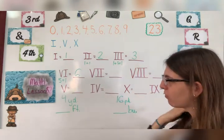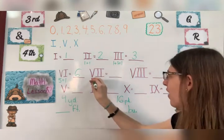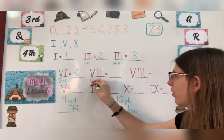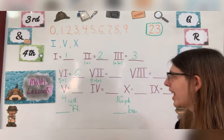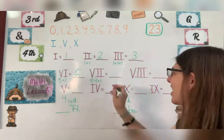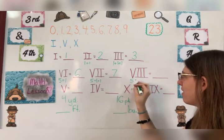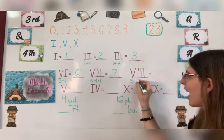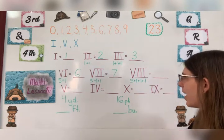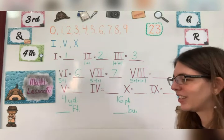I have V, I. Well, I know that V is 5, and since I is smaller than 5, I know I'm adding. So plus 1 again. So that is how much? 7, good. All right, let's try this one. V, which is 5, then I have 3 I's. I is 1, which is smaller than 5, so I'm adding 5 plus 1 plus 1 plus 1. 8, good job.